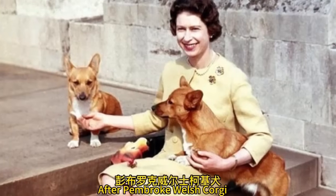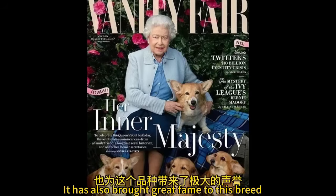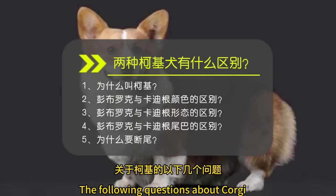After the Pembroke Welsh Corgi was chosen as a royal pet by the British royal family, it also brought great fame to this breed. The following are questions about the Corgi.